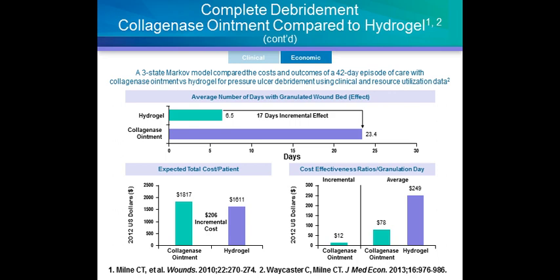When we went to the second part of phase 2 of our study, we looked at closure rates. In the intent to treat population, 69% of those people closed versus 21% in hydrogel. But when you apply your Markov modeling, you have to look at your 50th percentile, and then you apply your days. So 50% of those patients closed by day 40, and again, 119 days for hydrogel. So that actually increases your costs.